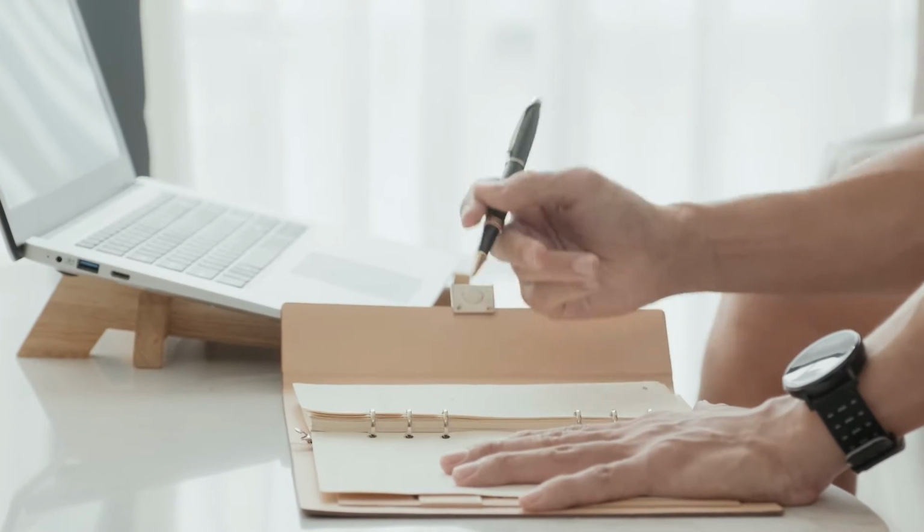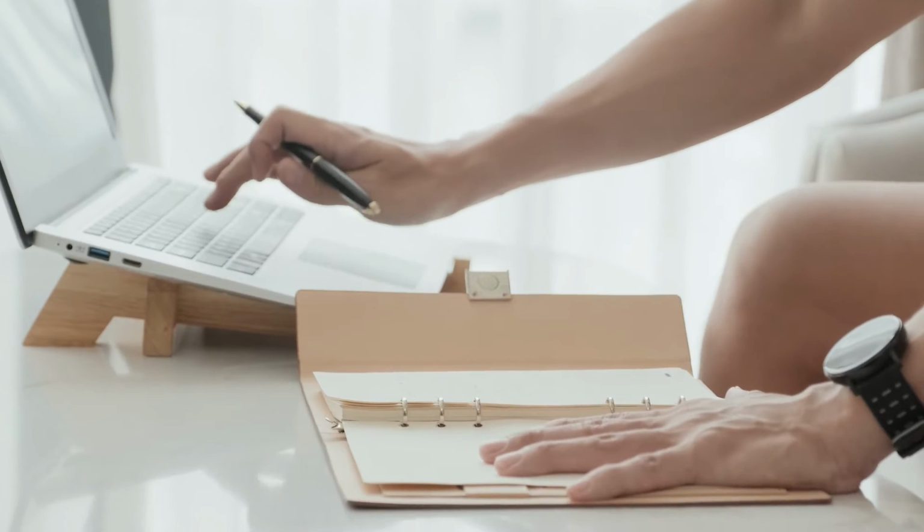Now that we've covered why and what to automate, let's move on to mapping out your automation. Grab a pen and paper or use a digital mind mapping tool to visualize the process. Break down the workflow into every single step, no matter how small, so you have a clear understanding of the tasks that need to be completed.